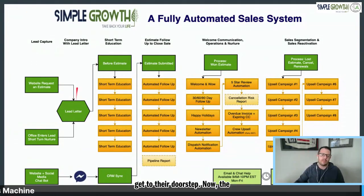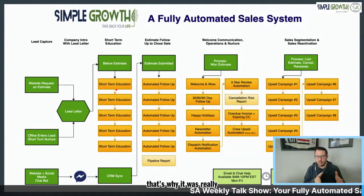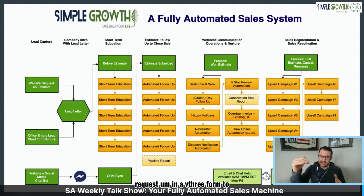Now, the next thing is, before the estimate, we're going to do a thing called short-term education. So that's why it was really important on the estimate request in a V3 form to segment the services.